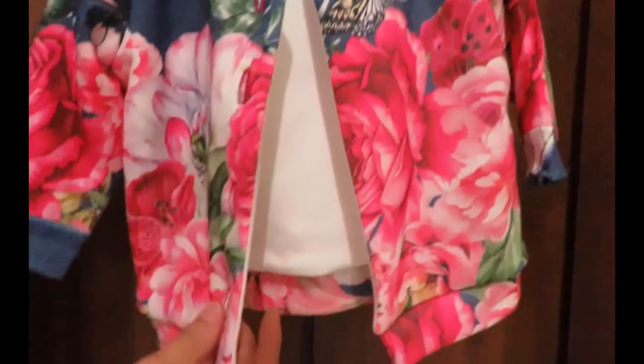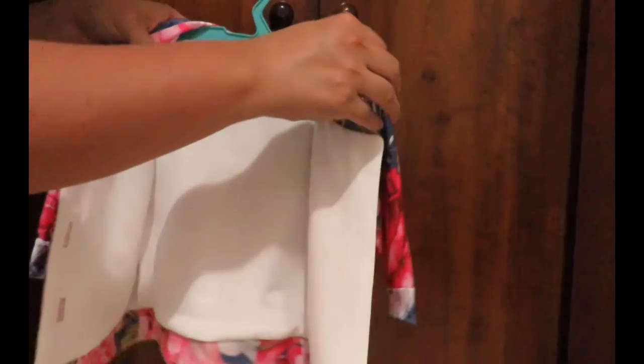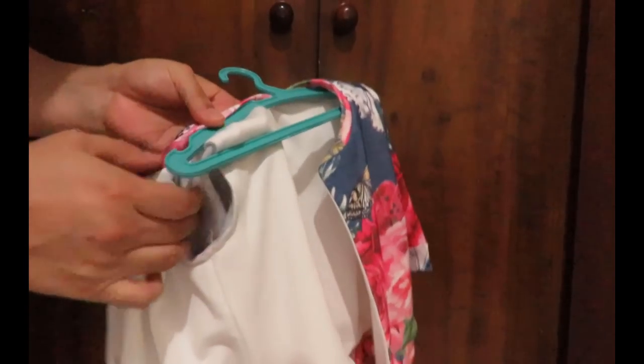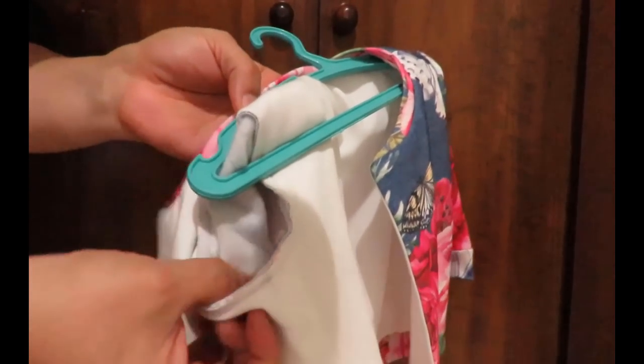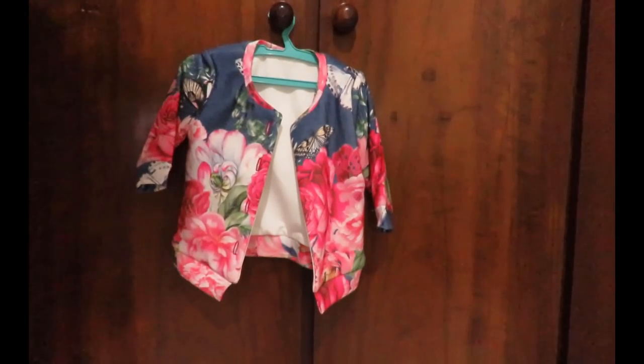I don't have snaps, so I just made some buttonholes, and Mom was going to sew on buttons when this arrives. I don't have pink buttons. I didn't line the sleeves. You can see the fuzziness of the sweatshirting there on the sleeve. I only lined the bodice. And yeah, this is just too stinking cute.